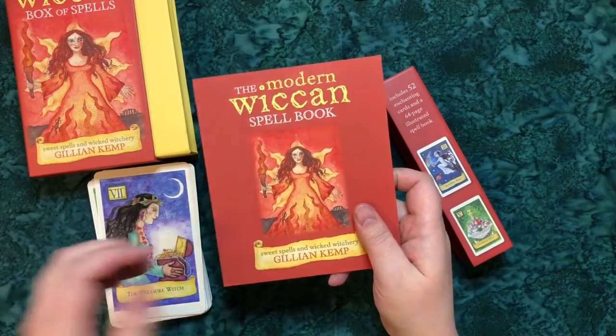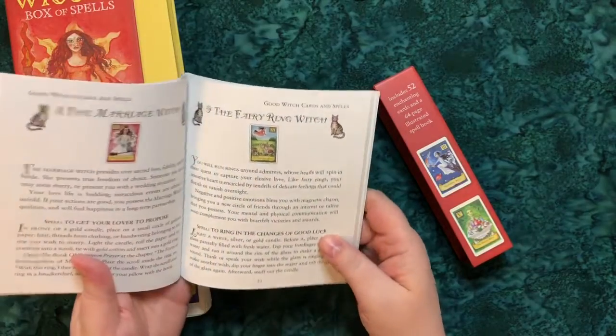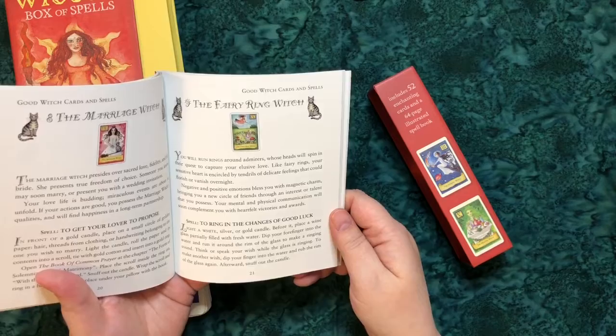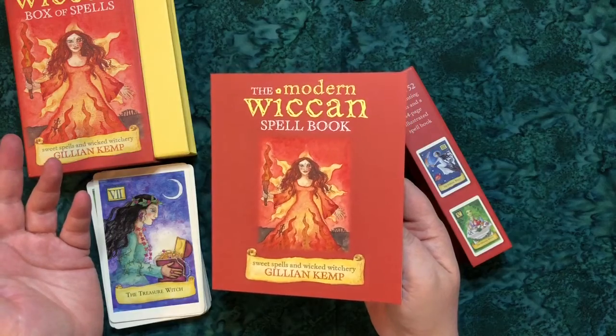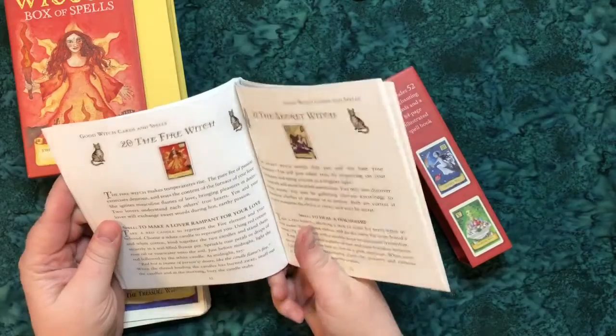This is not a deck for me at all. This is not what I'm looking for when it comes to a witchy oracle deck. It's very fortune tellery. Is that a word? It's trying to tell fortunes, and it has this whole good witch, bad witch thing that I'm just not on board with. So like here, number 20, the Fire Witch.